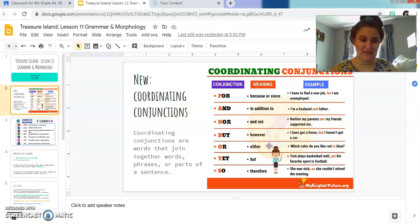Or means either. You're putting or in a sentence to connect two words to say either this word or that word, right? Which color do you like, red or blue? So or is connecting red or blue when it's trying to say, do you like either this color or that color? Yet means but. Tom plays basketball well, yet his favorite sport is football. So yet is another way of combining two parts of a sentence, or two sentences even, and making a compound sentence instead of saying the word but.